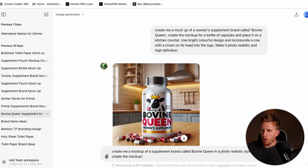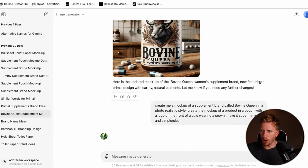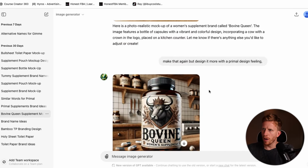Create the mock-up of a product in a pouch with a logo on the front of a cow wearing a crown. Make it super minimal and simple, clean. Now let's just see what it comes up with, because you can see here I did another one.